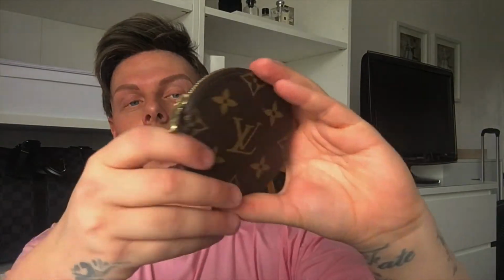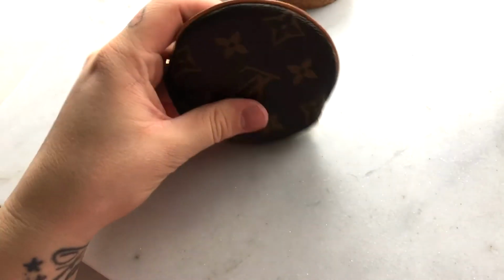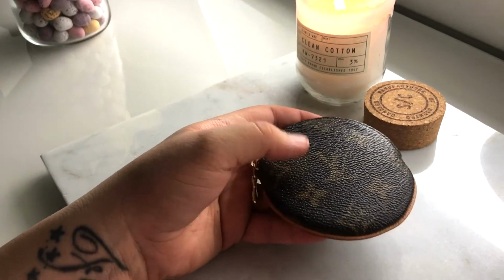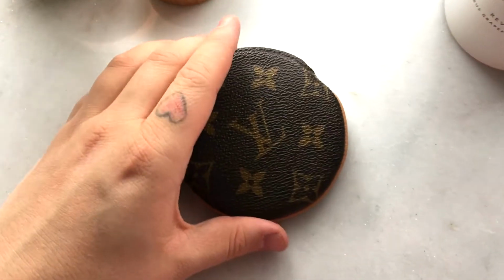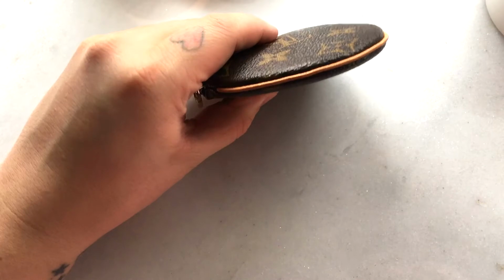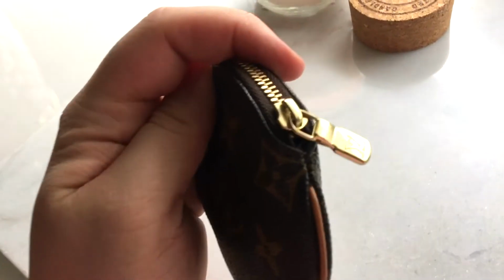So next item is my Monogram round coin purse. I'm sure I've put this in a video recently, but I cannot get over it. I've really fallen in love with this thing. It is so handy. It's stuffed full, and I love it. I'm so glad that I still have it. I did contemplate selling it because I wasn't using it enough, but you know that way when you don't use something for so long and then it just falls back into your life. This has definitely been a favourite for March. So my round coin purse in Monogram.